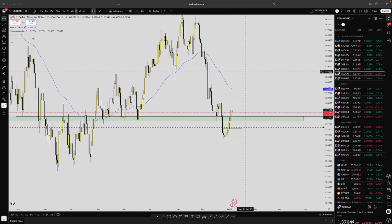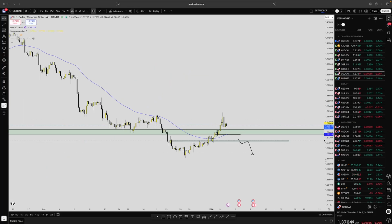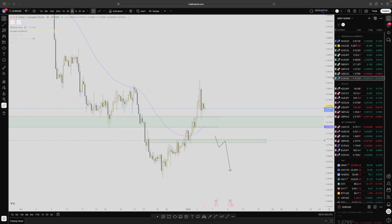USD CAD, wasn't interested either. We never broke below the zone. I was waiting to break below this area right here because this is where price was at the time, and it just ended up taking off. So we never took that trade.